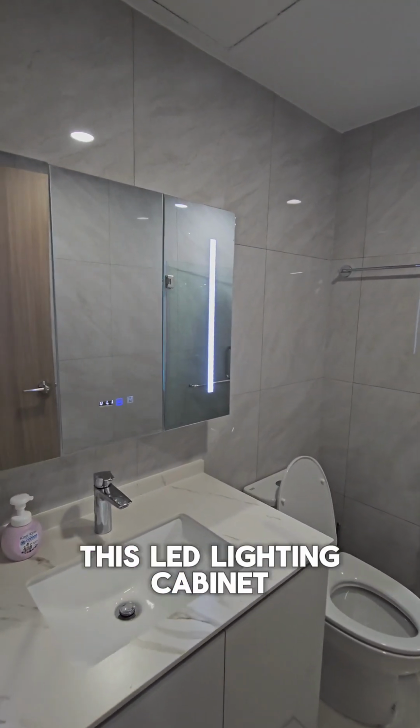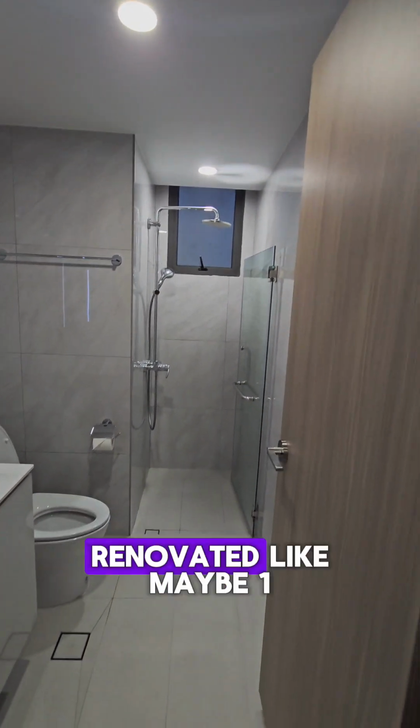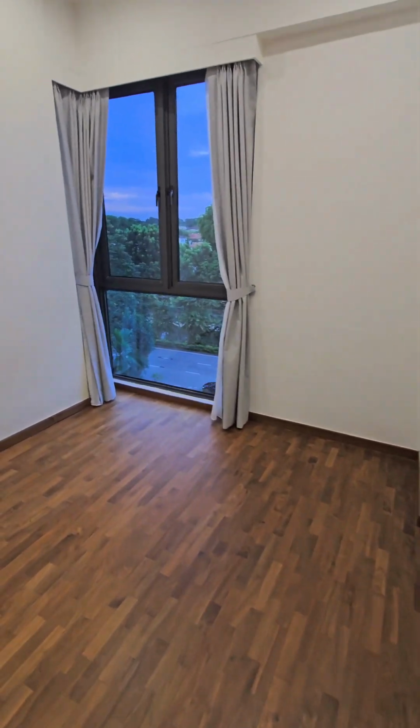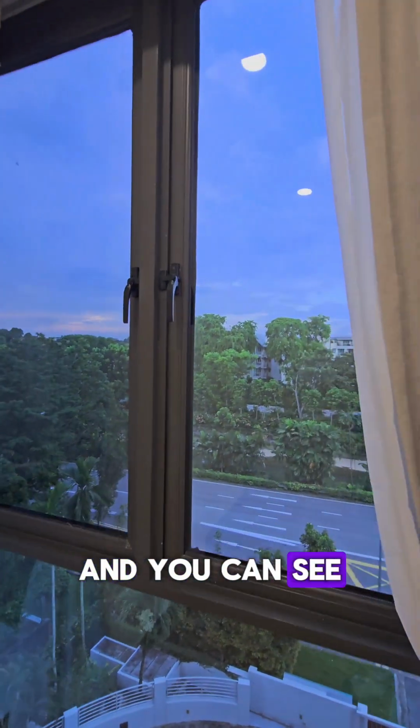You can see it has this LED lighting cabinet. So this toilet also has a window and rain shower, and it's renovated maybe 1-2 years ago only. The floorings are also very new. We have the parquet flooring, and you can have a very nice open, unblocked view towards the trees, and you can see the beautiful blue sky.